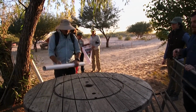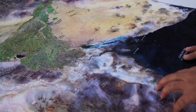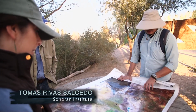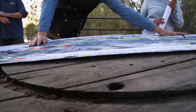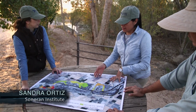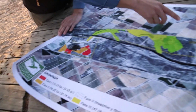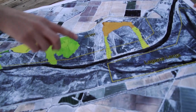Another important element of this new agreement is that it establishes cooperation between the U.S., Mexico, and environmental nonprofit groups. This map shows a dry year on the Delta region. This establishes a commitment among all three parties to dedicating water to the river and to restoring habitat in the Delta. To implement the restoration along the river, they had to do a design according to the depth of the water and salinity.